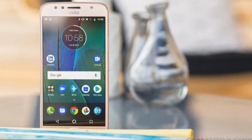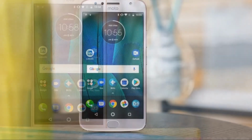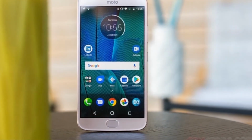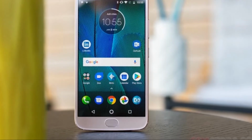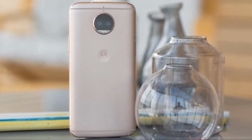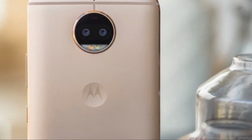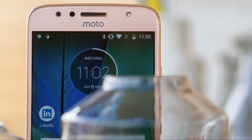It's a tough race even within Motorola's own lineup, with the X4, G5S, and G5 Plus offering compelling alternatives. Let's say that you've settled on this one already, and if it's going to be a Moto, it's going to be the G5S Plus, so below we'll have a quick look at a few alternatives by other brands. But back to our review, the Moto G5S Plus.